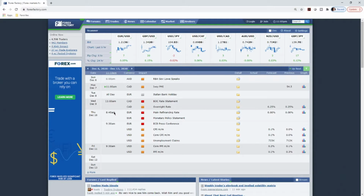So again, just midweek here, we've got a euro holiday on Tuesday, and then the Canadian rate statement, and then Thursday is the euro rate statement, and then we've got some medium impact US dollar news, and then some more to finish up on Friday. So not a whole lot of news drivers for the US dollar, but we will see it in the euro and in the Canadian dollar, of course.